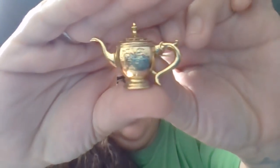This is a little teapot. This kind of looks like a 1928 piece. It has the markings on the back. It's a brooch, gold tone. It's in real good shape, so I like that one.